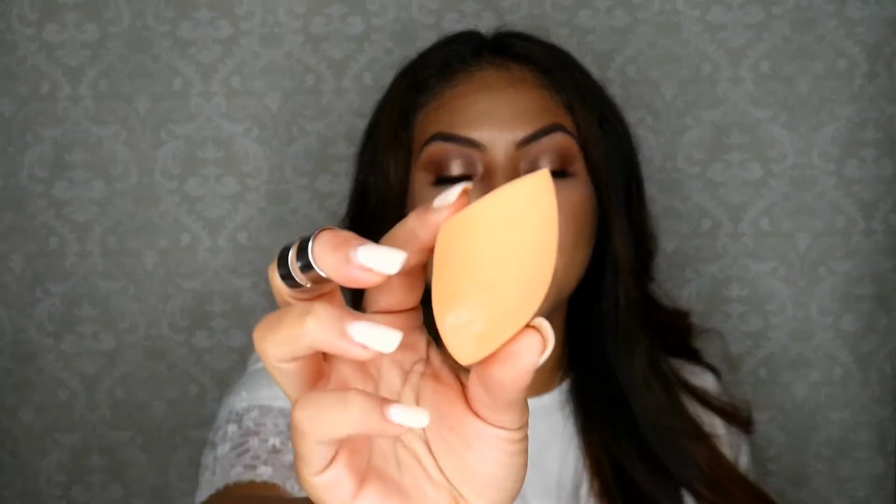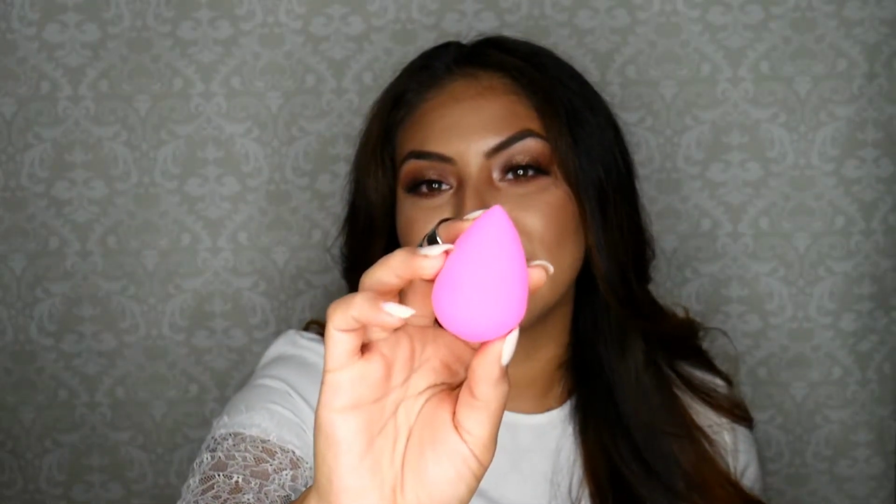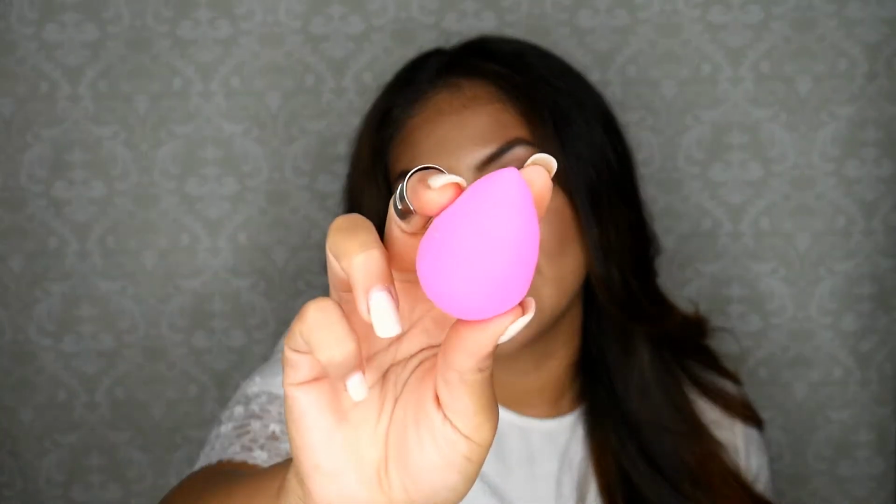So with beauty sponges, you do have to wet them and really dampen them. And if you want to splurge a little bit more, I definitely recommend the Beauty Blender. This is like life. Seriously though, this sponge will help you with so much.